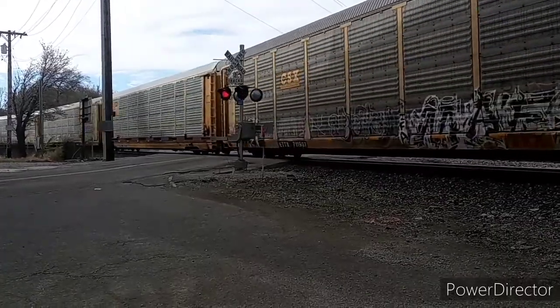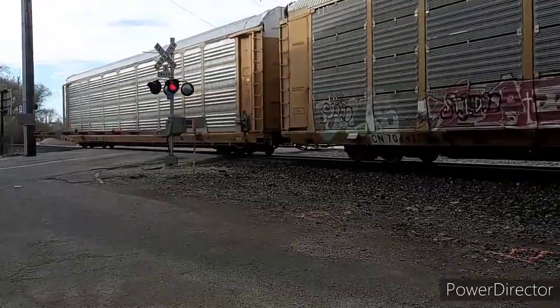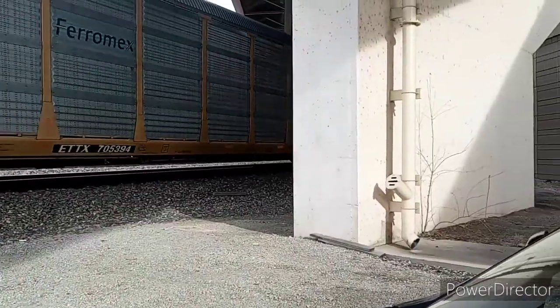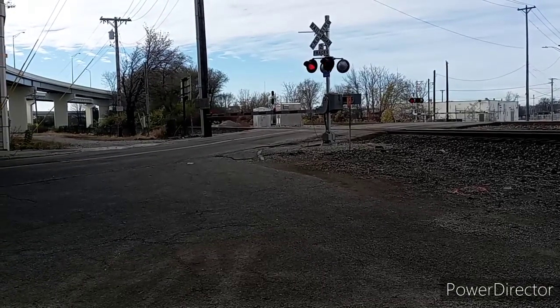Finally, after almost 10 minutes, the end of this monster manifest is in sight. About half an hour later, we had a northbound CSX train coming.